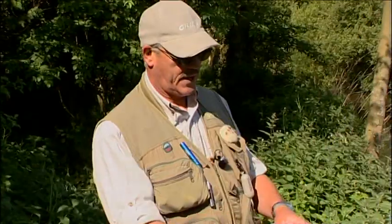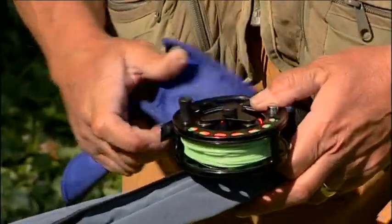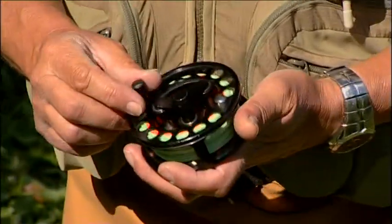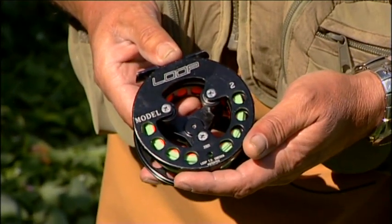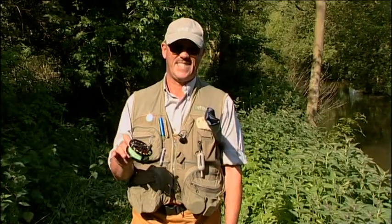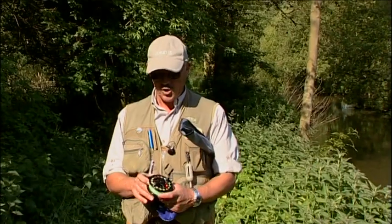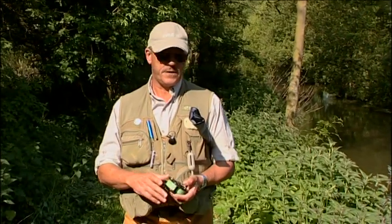I'm going to be using very light tackle today. I'm travelling light, just my waistcoat, my waders and my reeling rod. Now this reel may look a little bit large because it's a large arbor reel, but this is about the lightest reel you could ever get hold of. I've had it for a few years now. It's a Loop Model 2. The whole thing, complete with the line, only weighs 6 ounces. The rod's only about 2.5, so all in all, just 8 ounces. I'm going to be using a 5-weight line today, and the rod itself is only 8'3" on a 5 section.